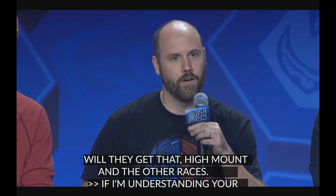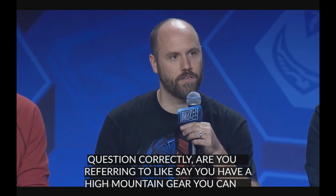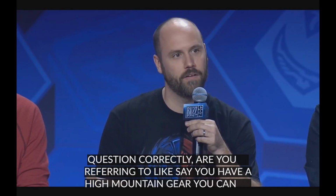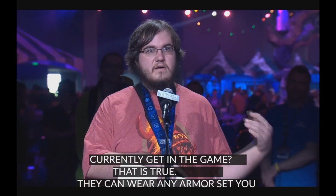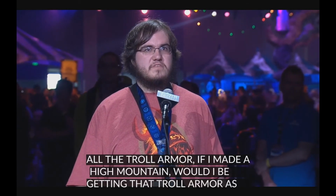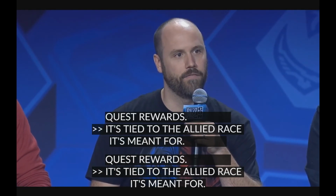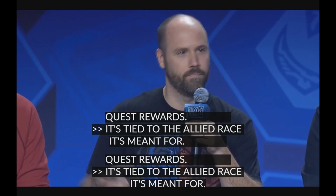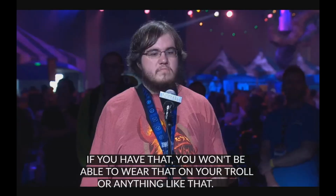If I'm understanding your question correctly, are you referring to, say, a Highmountain Tauren being able to wear some of the Highmountain gear that you can currently get in the game? That is true. They can wear any armor set that you currently have access to. No, I did the demo and all the troll armor. If I made a Highmountain Tauren, would I be getting that troll armor as quest rewards? No, the heritage armor is tied to the allied race that it's meant for. So if you have a Zandalari, you won't be able to wear the Highmountain big Tauren totems on your Zandalari troll. Does that answer your question? Yes, thank you.